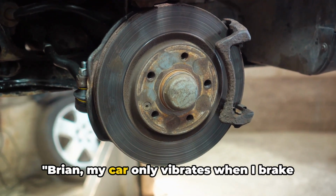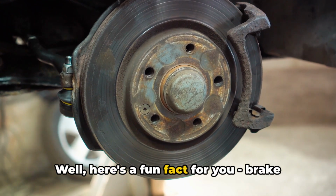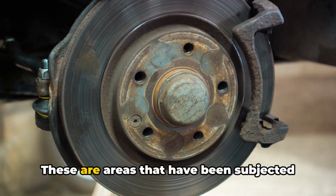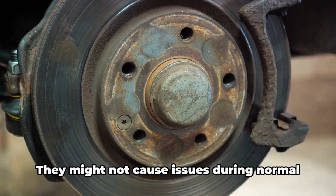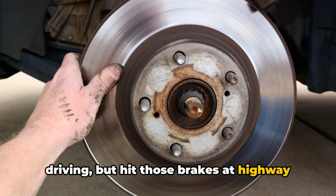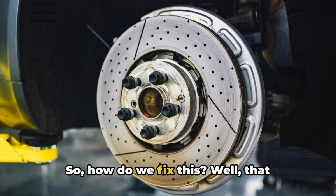Now I know what some of you are thinking. Brian, my car only vibrates when I brake at high speeds. Well, here's a fun fact for you. Brake rotors can actually develop hot spots. These are areas that have been subjected to more heat than the rest of the rotor. They might not cause issues during normal driving, but hit those brakes at highway speeds and suddenly your steering wheel is shaking.